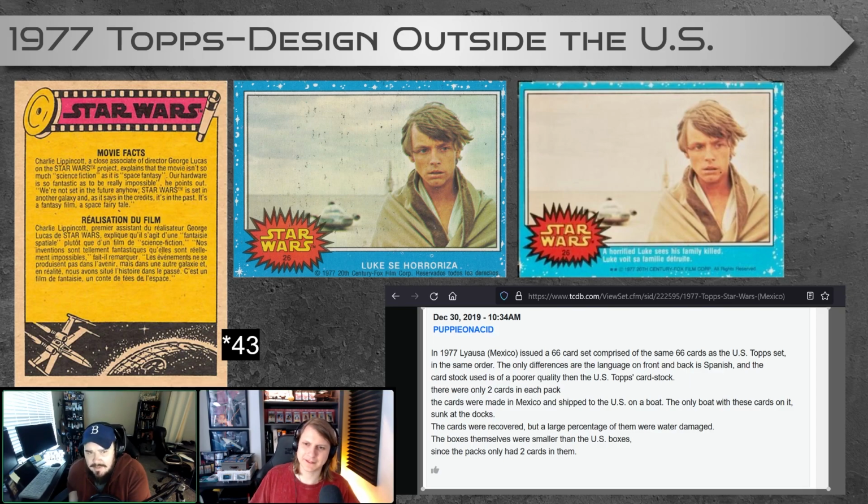Correct me if I'm wrong, but didn't Gordon Lightfoot write a song about the sinking of the Mexican Topps ship? Am I wrong about that? Yeah, it's really heartbreaking. It has some beautiful imagery about the packs bobbing up to the surface. Yeah, Luke was horrified for a reason. Shout out to all my Gordon Lightfoot fans. Appreciate y'all for tuning in today.